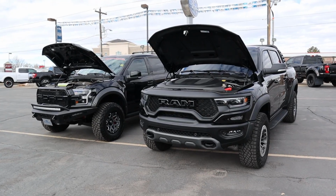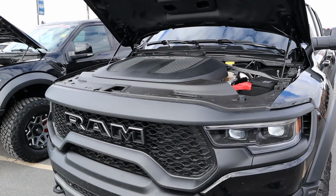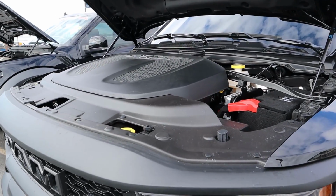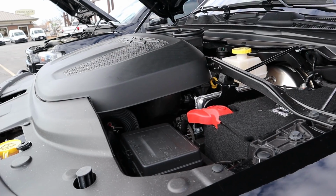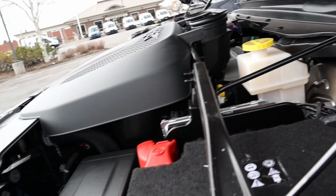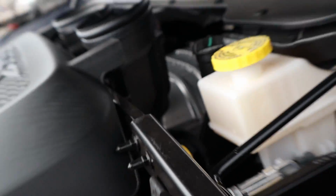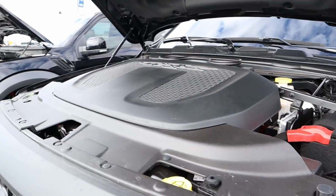Now let's go into the hoods of both of the trucks. So starting over here with the TRX, we have a 6.2 liter supercharged V8 that goes through an 8-speed automatic transmission. Power outputs are 702 horsepower and 650 pound-feet of torque, with fuel economy being 10 around town and 14 on the highway. And sadly, everything's kind of hidden under this plastic covering, so you can't really see too much, but yes, there's an engine and a supercharger under all this plastic mess.